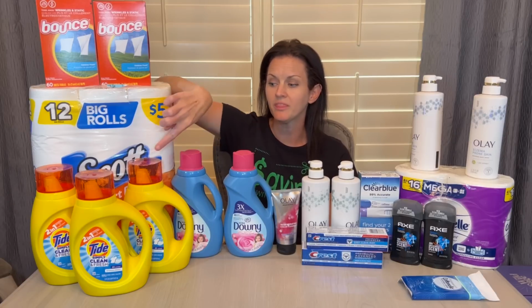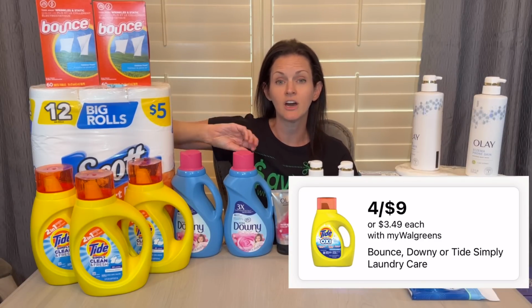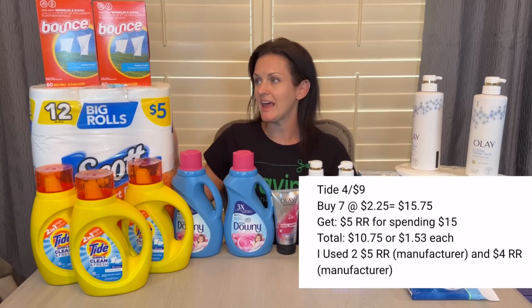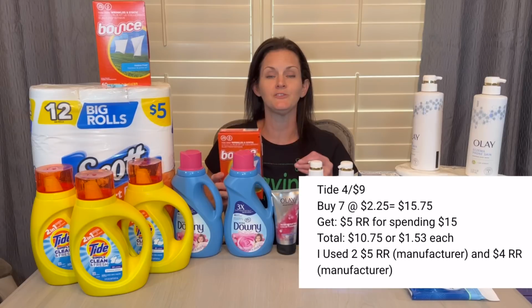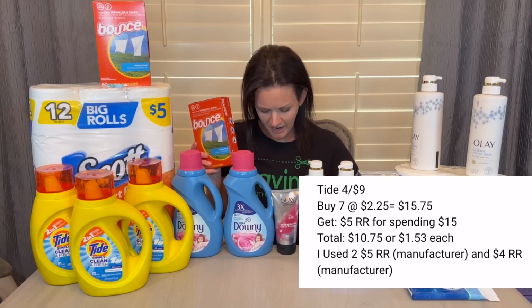Okay, let's talk about how I'm using some of these Procter & Gamble register rewards. Now, these products right here, the Tide, the Downy, the Bounce, they are on sale for $9. That makes them $2.25 each as long as you're buying 4 or more. Okay, so I bought 7, and I bought 7 because I was trying to get to at least $15 because there is a Procter & Gamble promotion of spend 15, get a $5 register reward.